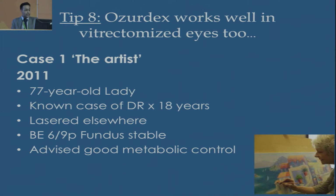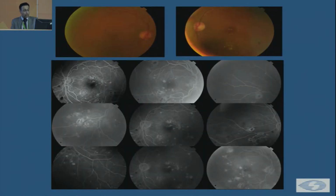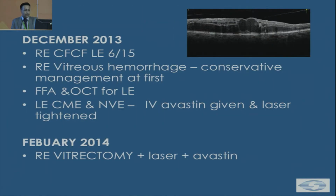This is a 77-year-old lady, first seen in 2011, 6/9 parts vision. FFA looks fairly stable. We said we will observe. She came back after 2 years, in 2013. The right eye has bled, so we can't get an OCT, but you can see the left eye OCT with a lot of macular edema. And this right eye, we said conservative management.